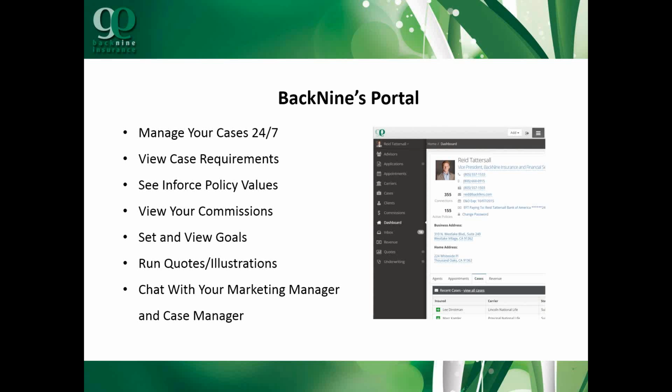We have carriers who work with other broker general agencies that have seen our portal, and to the day, not one of them has seen anything like what we have out there in the industry. Through our portal, you'll be able to access live case statuses from your desktop, your tablet, or even your smartphone. You'll not have to call a carrier and sit on hold to find out what's going on with your case. So, here we go.